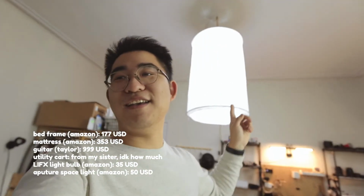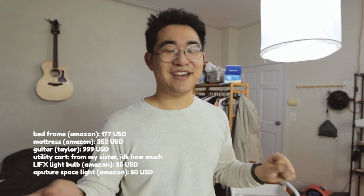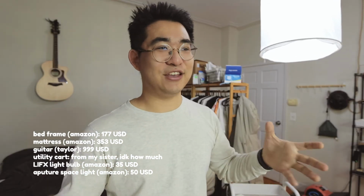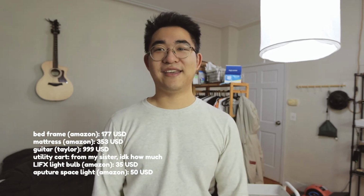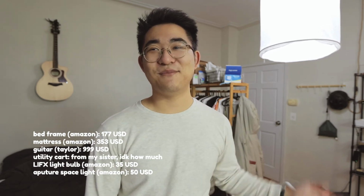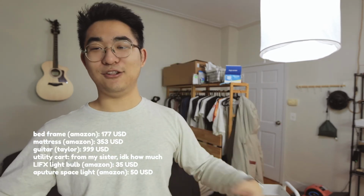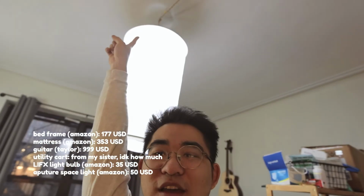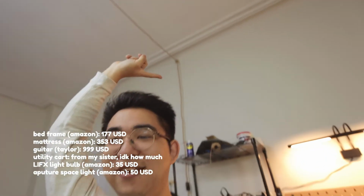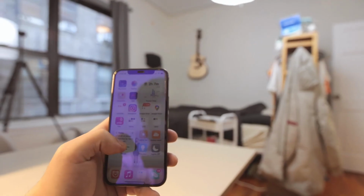I forgot to mention, in the middle of the room is an Aputure space light hooked up to a LIFX light bulb. I was looking for chandeliers and light fixtures to hang on top of the room, but in the end I just gave up. I was like, I'm a filmmaker, might as well buy an Aputure space light. This is something that people actually use on set to illuminate a room. And just let me quickly show you guys the wiring of this light. I have a hook up there and a cable that runs all the way from the top to the side and to the shelf behind me. It's weird, but it works.